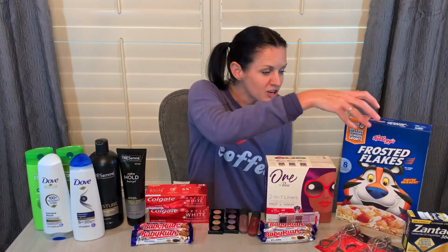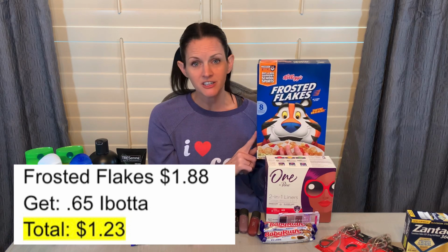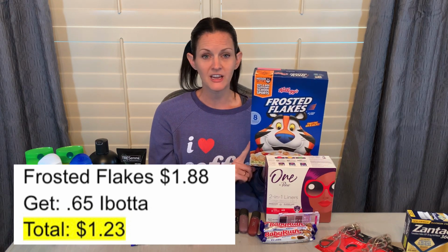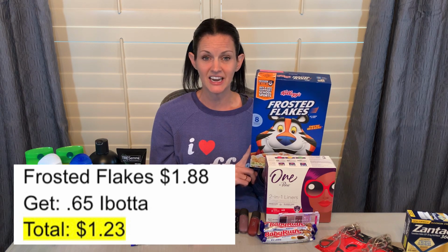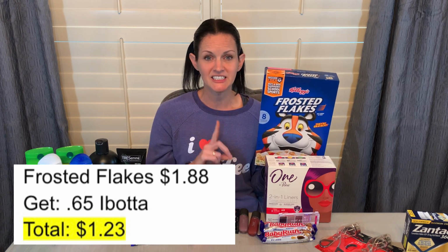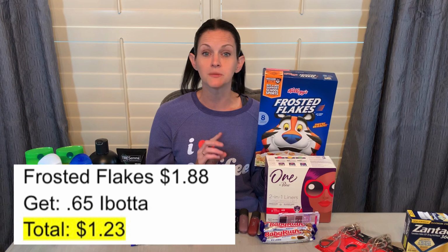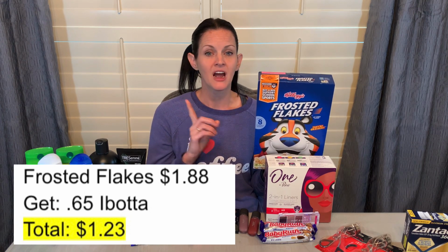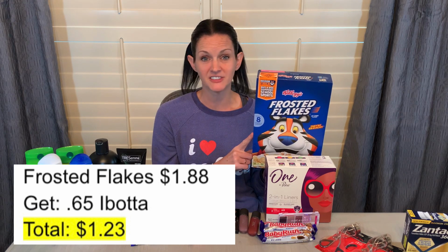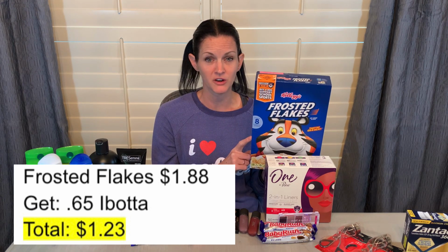Okay, great deal on Frosted Flakes and Fruit Loops. My store only had the Frosted Flakes in stock, so these are priced at $1.88 on sale. Now, Ibotta has different rebates for this, so depending on what you have, you're gonna get a different amount back. I had an offer for 65 cents back, making this box of cereal just $1.23, which I thought was a great price.